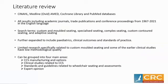And what I found was there's limited clinical studies specifically related to custom molded seating, and some of the earlier studies have low methodological quality. And mainly they can be grouped into four main areas: the manufacturing of these types of seats and the different options available, the clinical studies I mentioned, there are standards and guidelines related to wheelchair seating and assessments, but not specifically really to molded seating, and expert opinion.